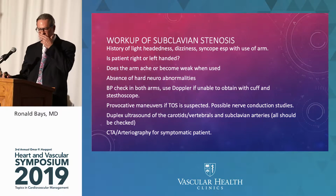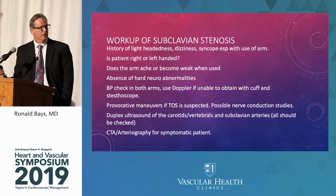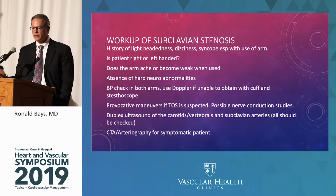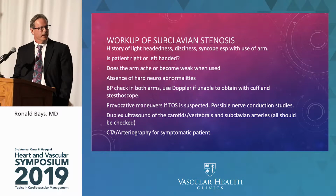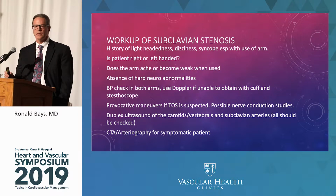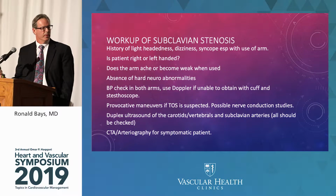So for the workup of this type of entity, there's usually a history of lightheadedness, dizziness, or occasionally presyncope or syncope, especially with the use of the arm. We always ask, is the patient right-handed or left-handed? If it's the non-dominant extremity, it may change how we're going to treat the patient. There's usually an absence of hard neurologic abnormalities. Patients who have a discrete paresthesia or weakness or documented nerve conduction abnormality probably have some other entity causing their symptoms, so it's important to rule out some type of neurologic abnormality.